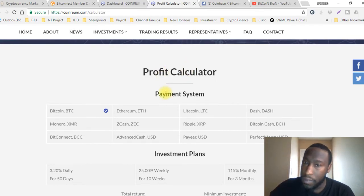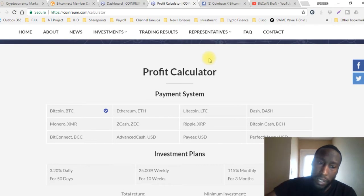Always invest what you're willing to lose. That's always a just-in-case measure. But it seems like CoinBran may be around for a little while, especially since they have the ability to invest into Bitconnect and a lot of these other currencies here that are pretty big right now.